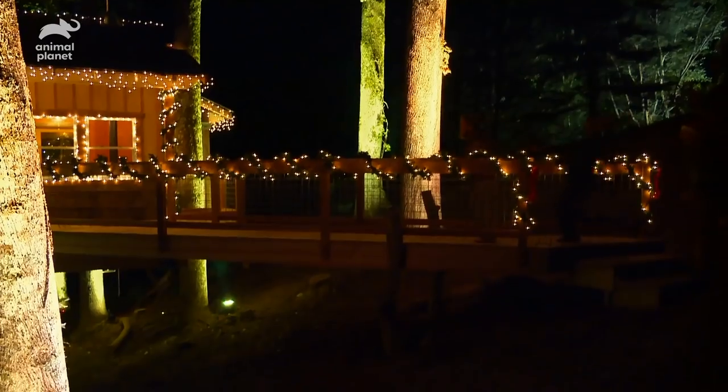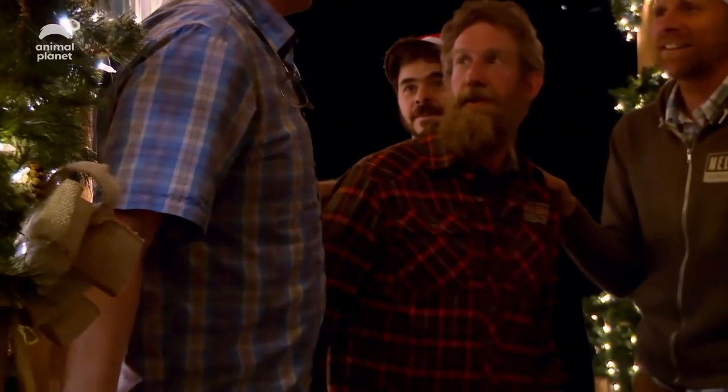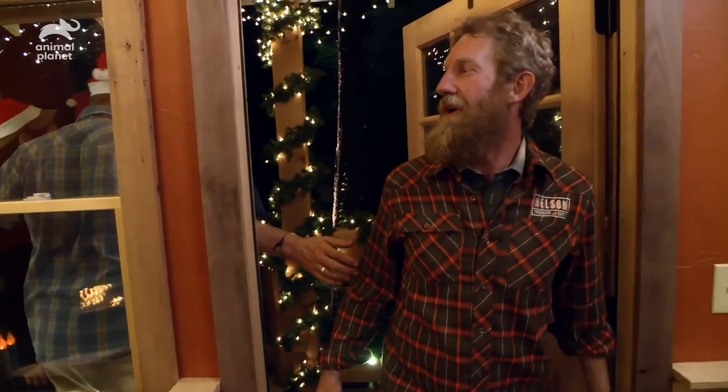All right, let's do this. You want to go inside? Check that. Yeah. Let's go. This treehouse is hands down my favorite treehouse ever. I'm a little biased. Probably because it's mine. You can go in. So how about that? Wow.